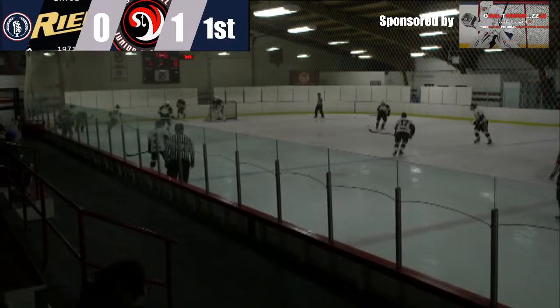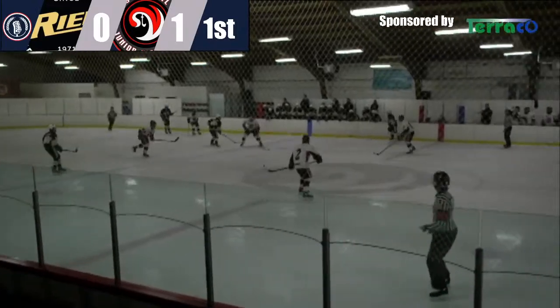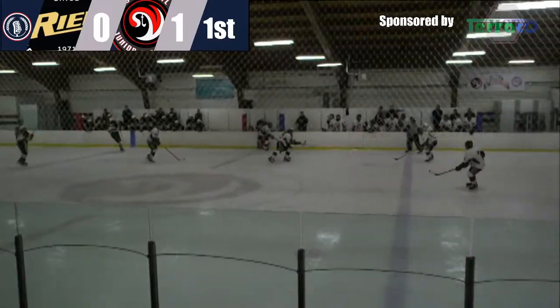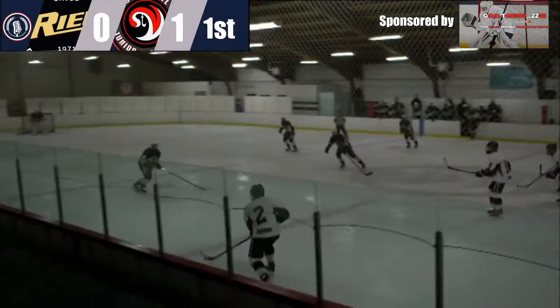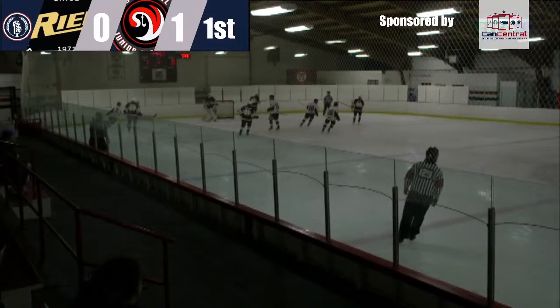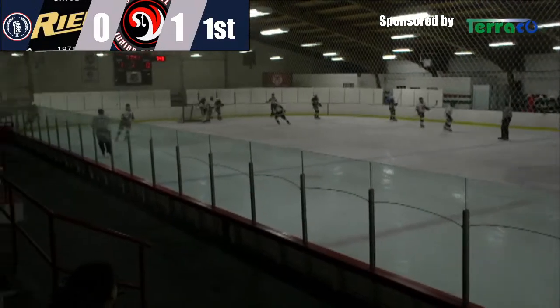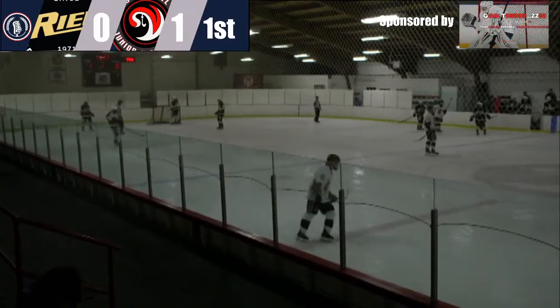This now along the boards. D to D. The Riels go. This is played into the skates of McNaughton, but he gets it to a teammate there in Cole Davis, but his pass is too far for number 21 as that's turned over to the Victorias. Just in shot on net. Turned aside out of play by O'Sullivan, off of that shot from Evan Philippe with 11:31 remaining.